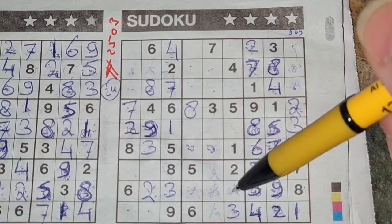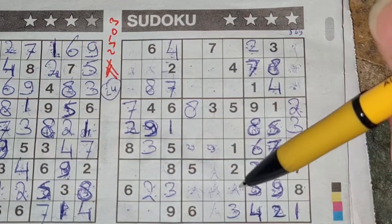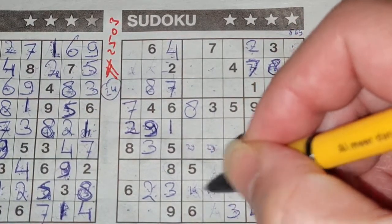1, 4, 7. And look, we have a 1 and a 4 here in this column. So no 1 and a 4 in this box. The 1 and the 4 go in these two boxes. Let me mark those two boxes.